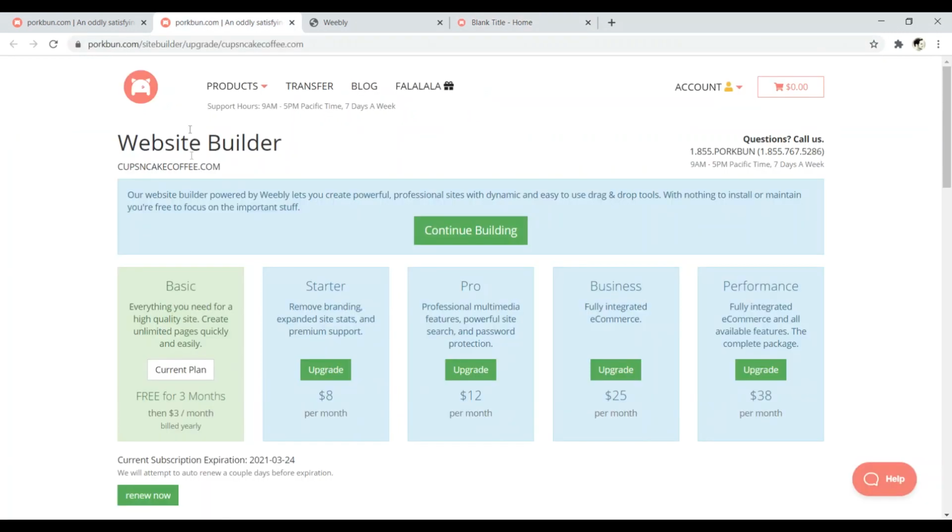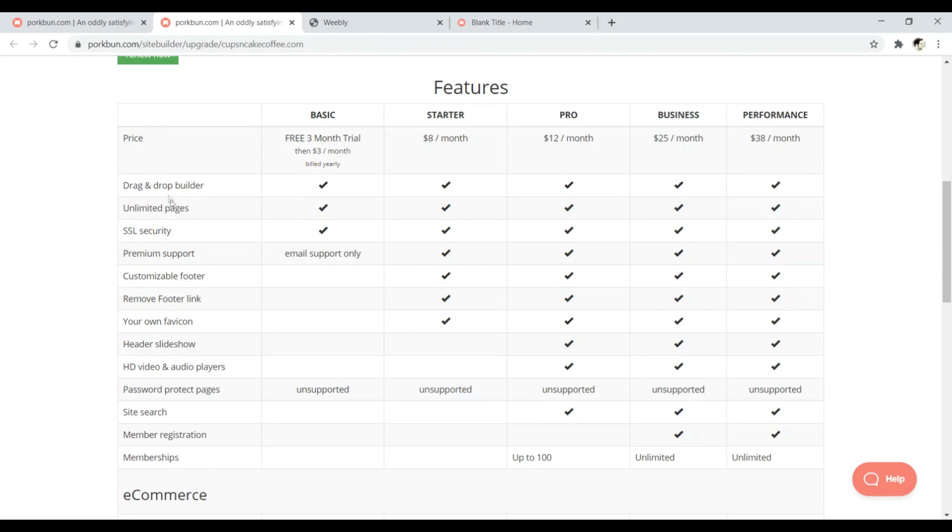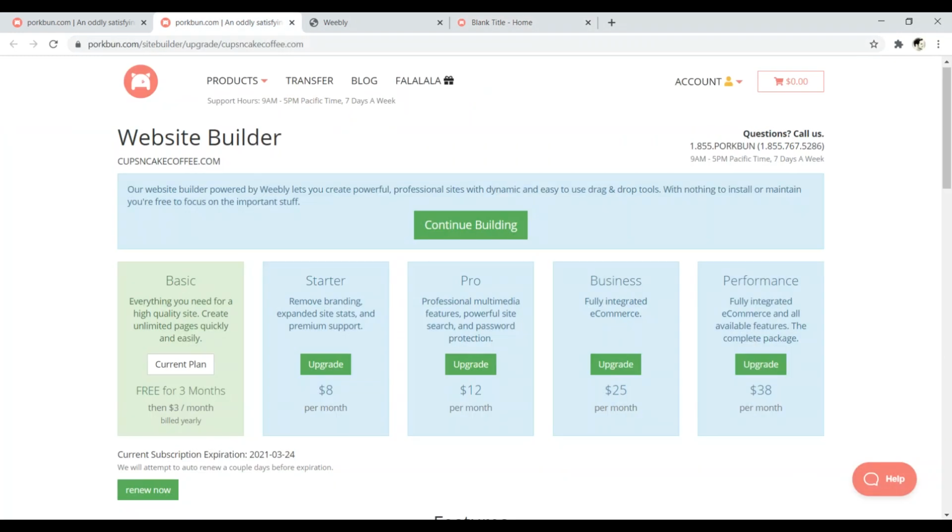But overall, though, the fact that you can just set up a Weebly powered website with Porkbun just by clicking a button over here, and then it renews at $3 a month. That is a pretty good deal, because you do get quite a few things. Drag and drop builder, unlimited pages, for example, which I really like. But otherwise, a pretty good experience getting set up with the website builder from Porkbun.